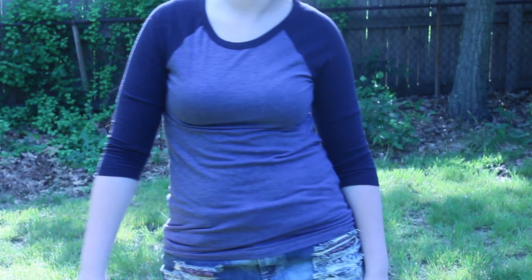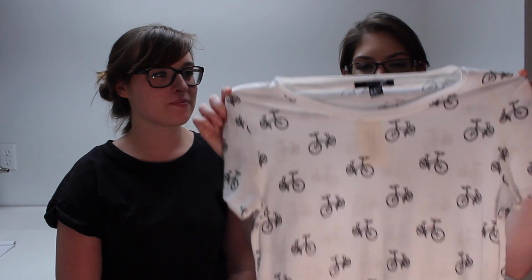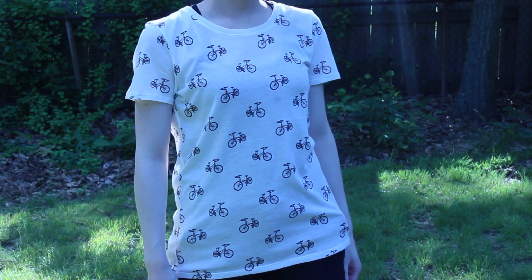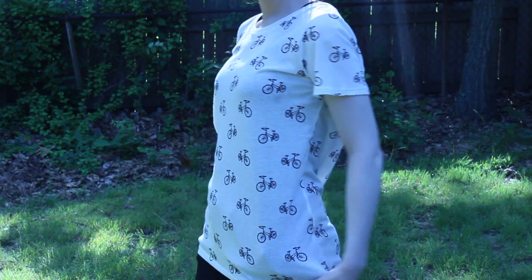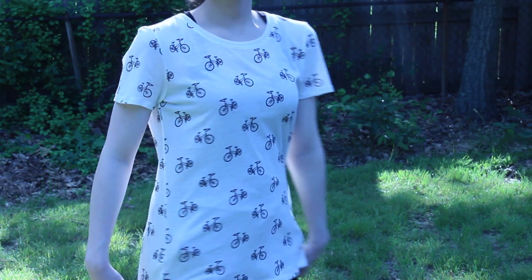I love them. So the last shirt that I bought is this bicycle t-shirt. It's very lightweight again and kind of see-through, but it's very comfortable. I went with kind of a monochrome look for all of my shirts and patterns and colors, but I like it and I think they'll all go together pretty well.